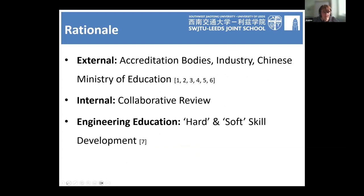The reason this was welcomed and is a good idea, in terms of external bodies like the accreditation for electrical engineering, is that AHEP 4 talks a lot about the learning outcomes for students in engineering programs. They wanted students to collaborate, to develop their soft skills, to become better focused, not just on the technical things. The collaborative review that we had with the joint school was very keen on trying to get the 2 cohorts to mix more. So this seemed like a perfect opportunity.